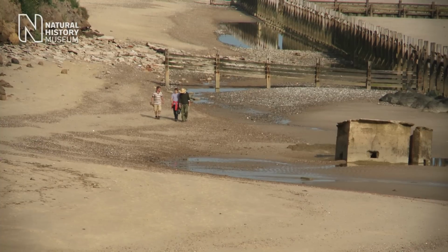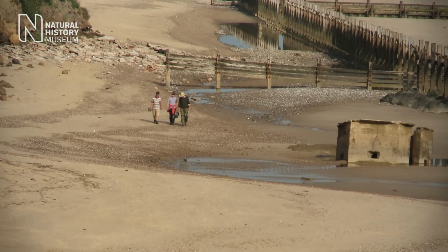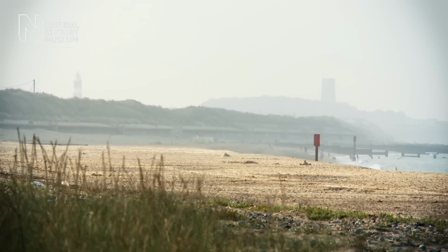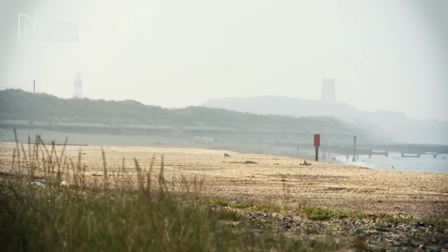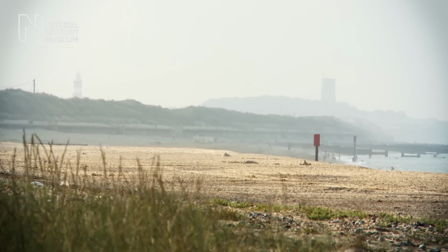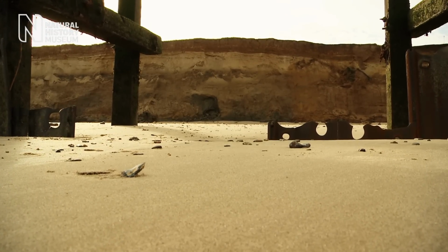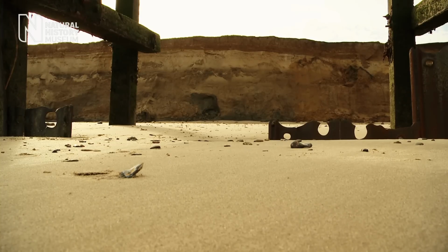In August, the team returns to Happisburgh to investigate the site where the traces were found. Happisburgh is one of the richest paleoarchaeological sites in Europe. Its rapidly receding coastline has already yielded many treasures. We're finding a remarkable series of finds.